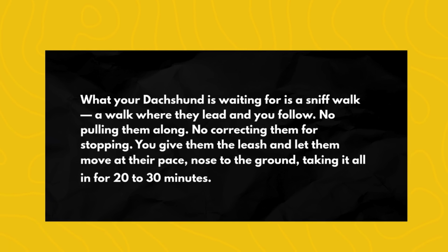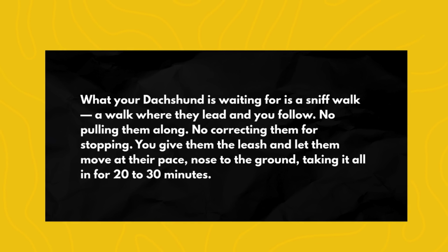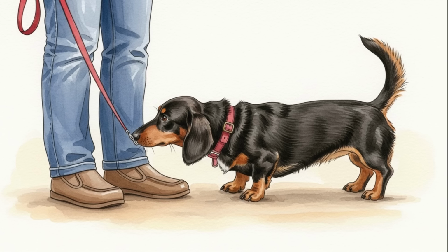What your Dachshund is waiting for is a sniff walk. A walk where they lead and you follow. No pulling them along, no correcting them for stopping. You give them the leash and let them move at their pace, nose to the ground, taking it all in for 20 to 30 minutes. You'll notice the difference in their energy when they come back inside. A mentally worked Dachshund is a calm, satisfied Dachshund.